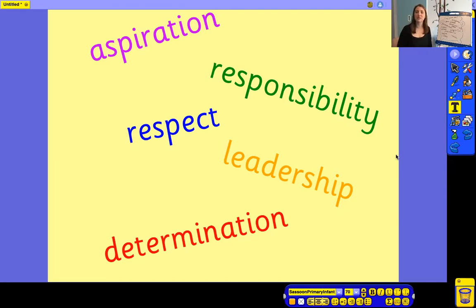Responsibility. That's being responsible for your items, looking after school equipment, looking after each other as well, showing others what to do, being respectful, remembering your manners, listening when you're supposed to be listening, but also being kind to others as well. Leadership, being a good leader, showing others how it should be done. How should you sit on the carpet? How should you be getting on with your work? Show others what an amazing learner is, leading the way.